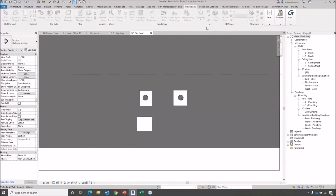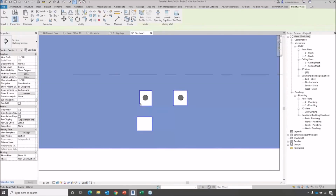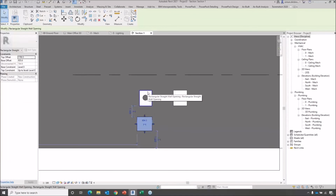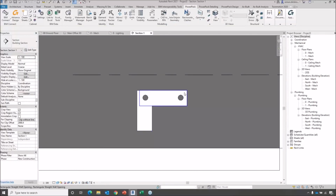The next tool we've got in here is the opening tools. What this allows me to do is select the openings. So tab in, there's my opening, add that, and tab into there, add that one. Under my openings, I can join them into an optimal opening. As you can see, it's worked out the best solution from the three rectangular holes to join them together. We could have multiple holes in here, and it'll look at this and work out what the optimal opening is for these.